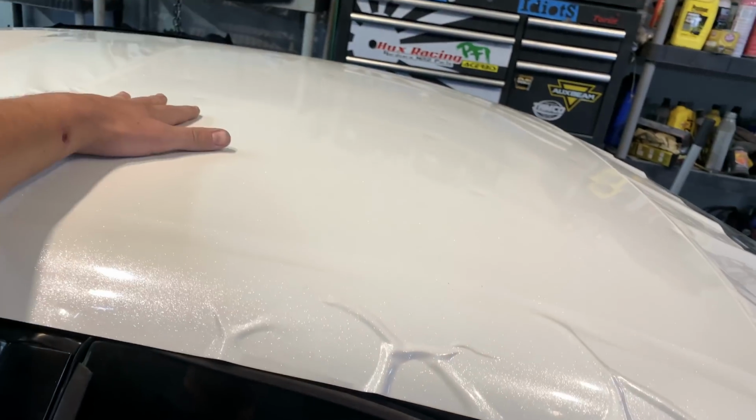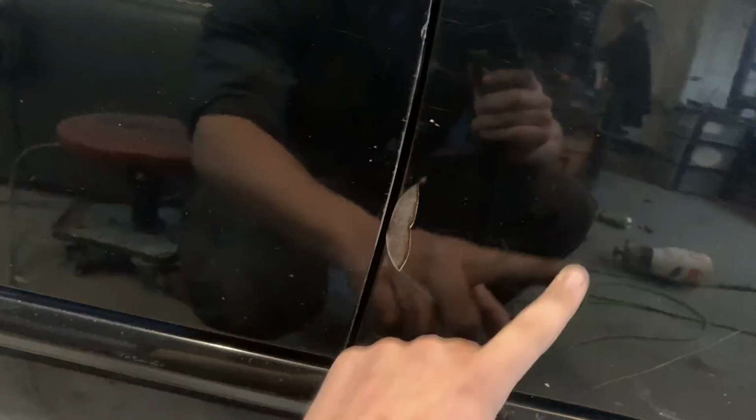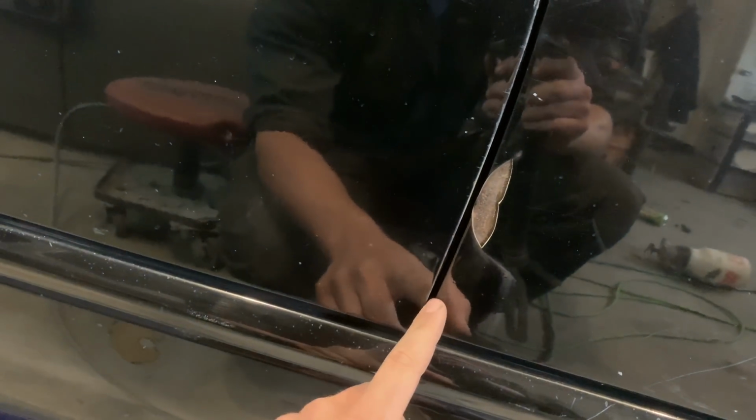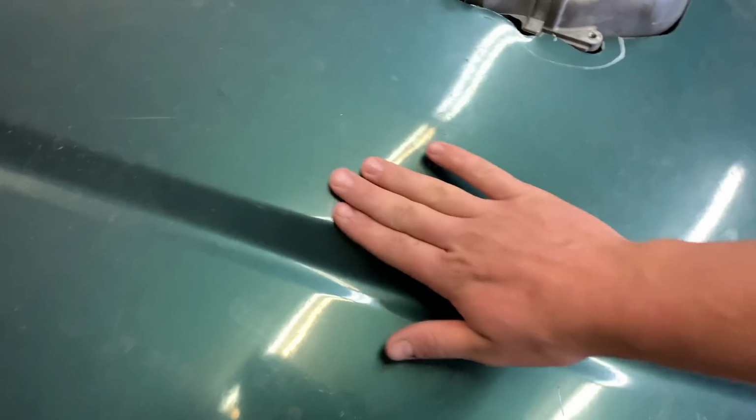So I'm gonna skim the roof and get all those out. Right here, whoever owned this last did some bondo work and it cracked. So I'm gonna take a portion of this down. Little dent there, high point. Over here, we got a pretty good divot right here.